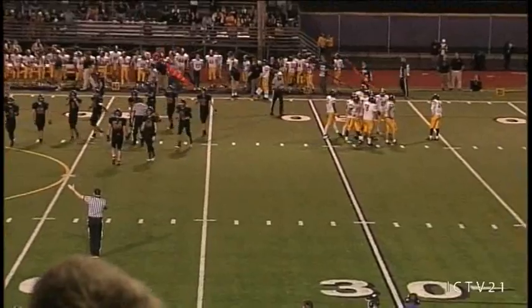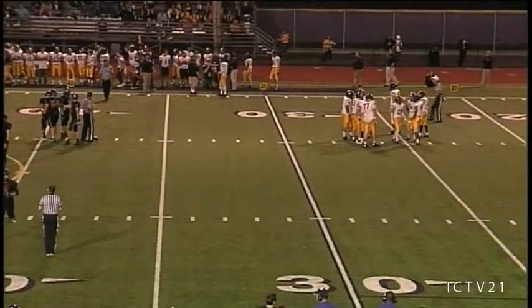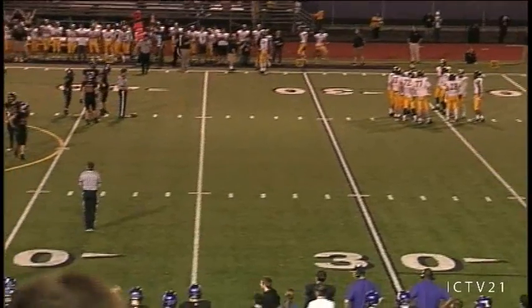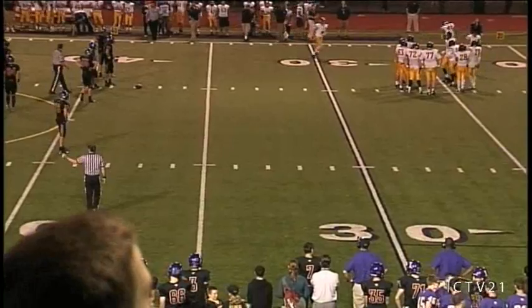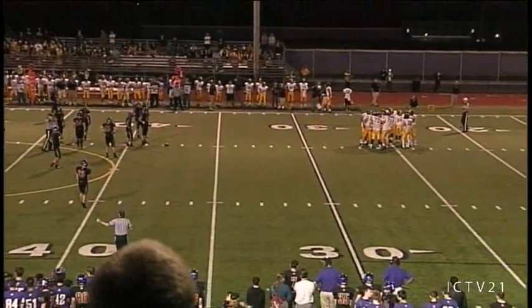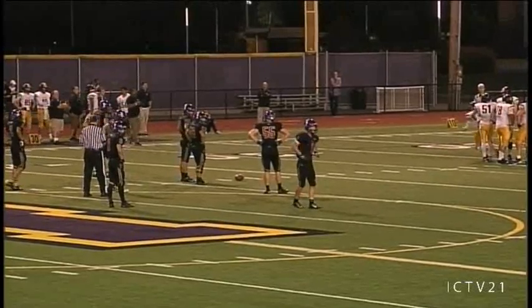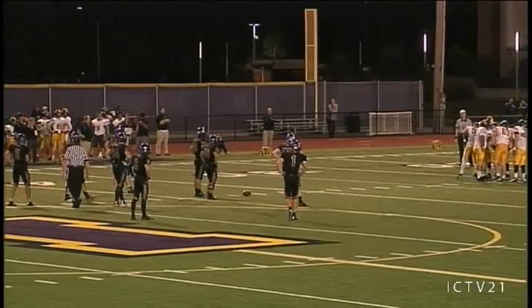It'll be 1st and 10 for the Vikings offense here, their own 38-yard line. Number 51, Gunnar Conley, coming off the field for the Issaquah defense. Looked like he was limping a little bit. That's a senior captain right there. That'll be something to watch later in the game, see if he comes back on.